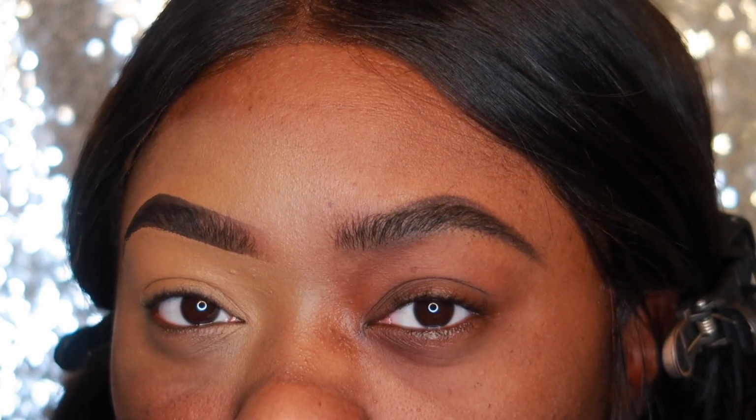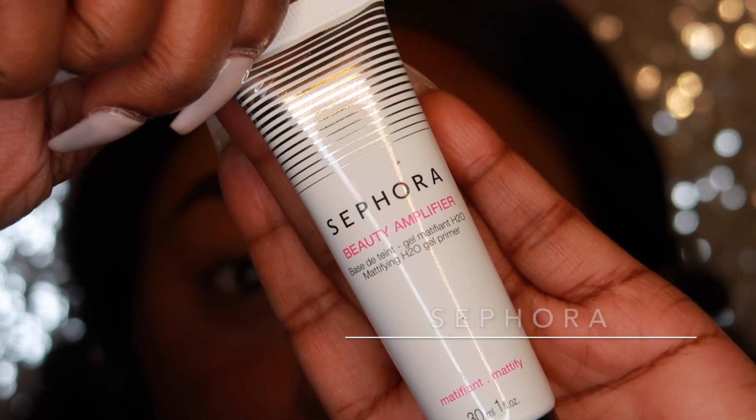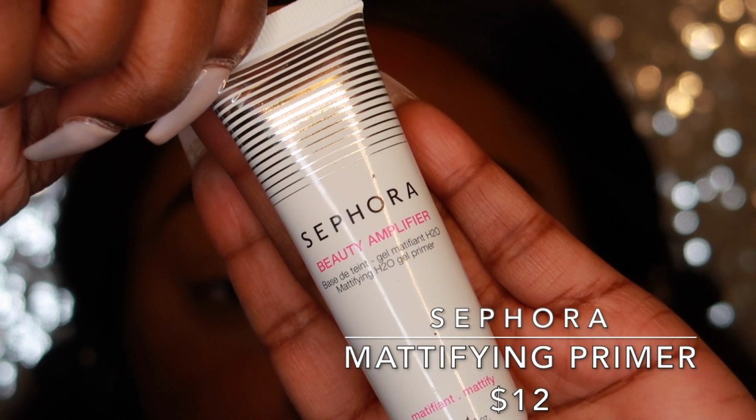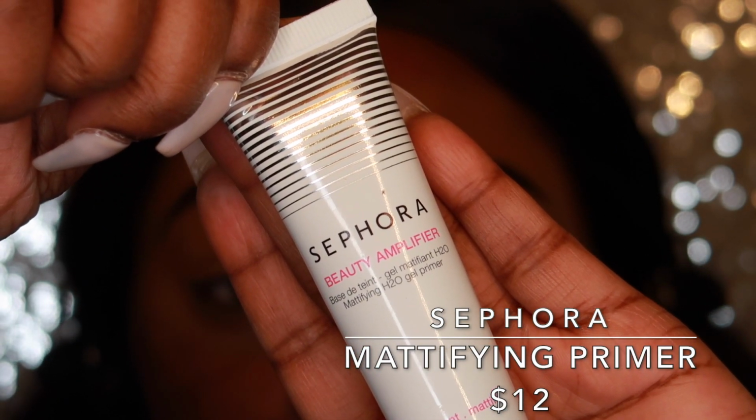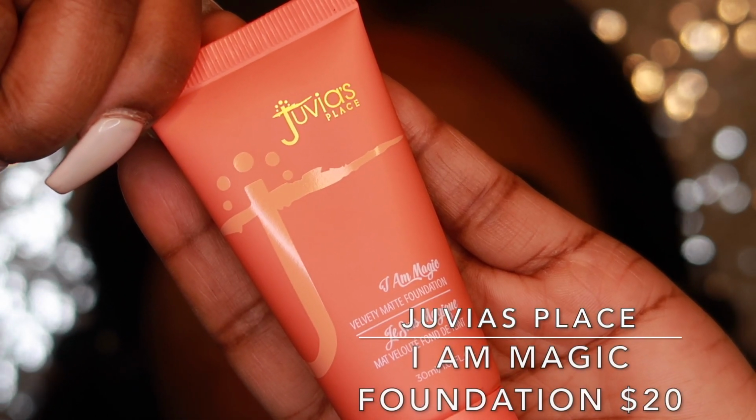Next, you do not want to miss this step. You must prime your face whenever you are using foundation. It is just a must. This is the Sephora Mattifying Primer. It retails for about $12. It is amazing for oily skin, okay?